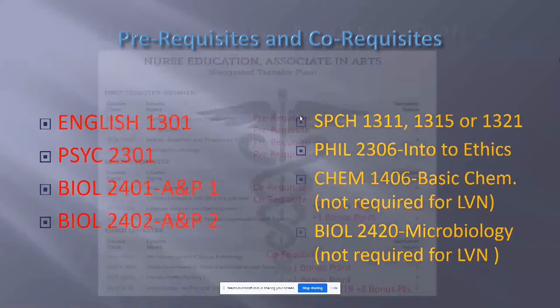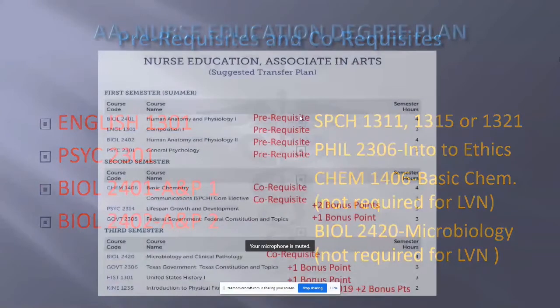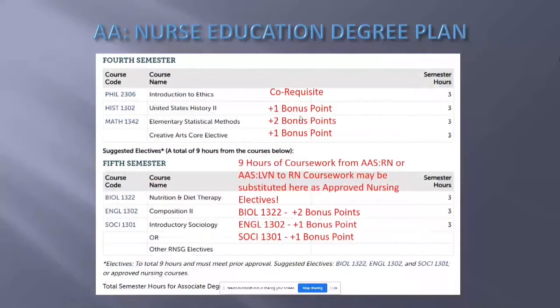Quick review of the Associate in Arts degree plan. At this point of the game, you guys know that this is a degree plan you're on, because this is what I've been advising you, again, every step of the way. And again, the prerequisites and co-requisites are listed here, and then on the side of the other courses, I listed which courses are worth bonus points. When I get into our website here in a few minutes, I'm also going to remind you that all of these bonus point possibilities are also listed on our program guidelines.